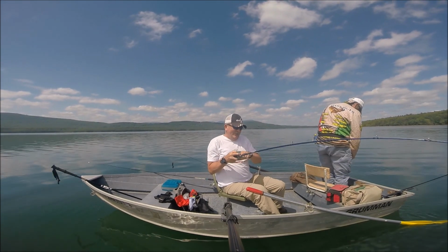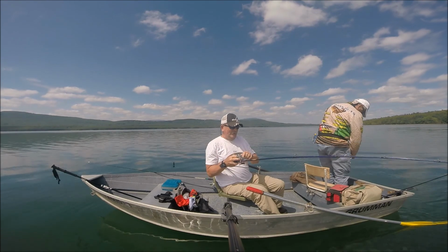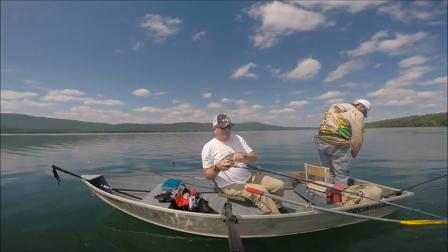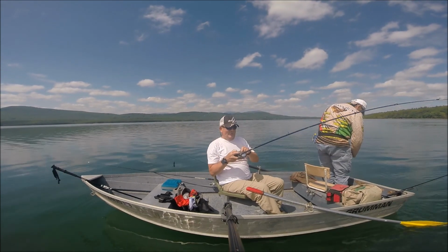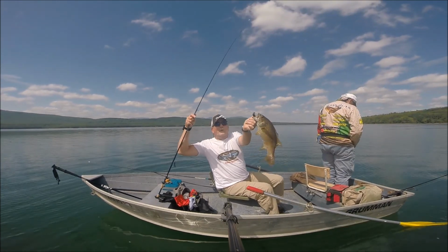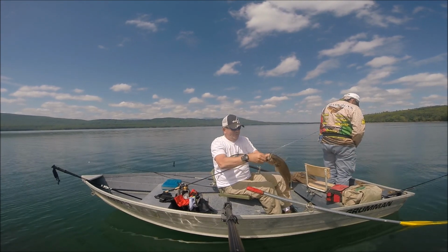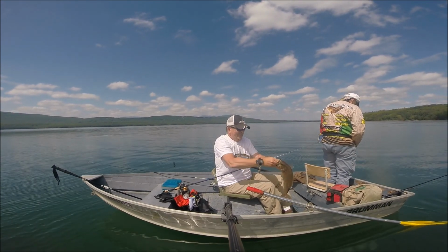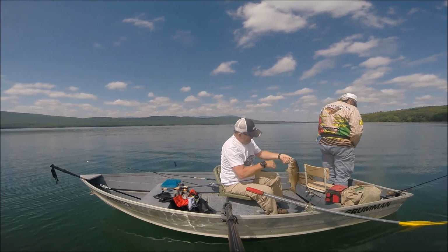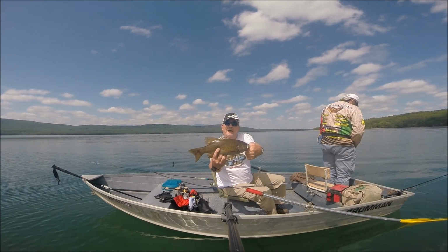I used the Warrior Bait plastic. Wait till you see the size of this one. Holy shit! Warrior Bait plastic. Look at this. That is a nice smallmouth bass.